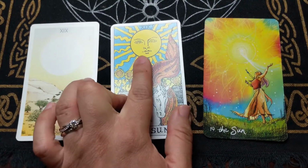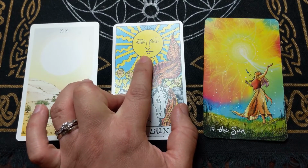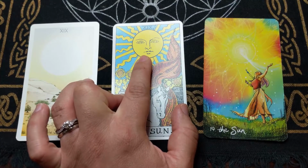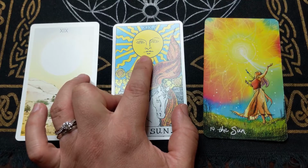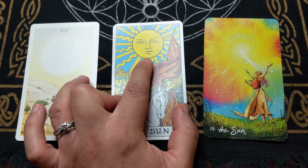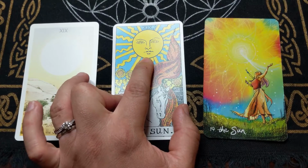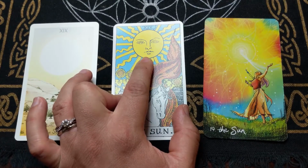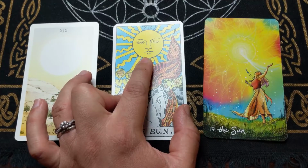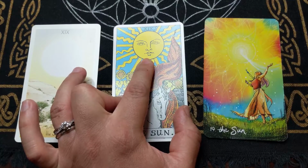We also have the actual sun here with wide-open eyes. And remember, if you caught the Moon card, the moon's eyes were closed, representing the subconscious. And the sun here represents the soul, with eyes wide open and the soul's awareness. The soul is this consciousness, this kundalini energy that's aware of everything that's happening. And this sun with the eyes open represents what can be seen.